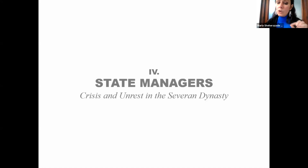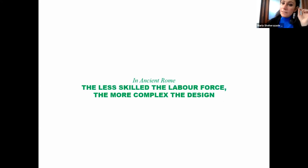At this point, most building enterprises in Rome were centralized under the emperor, and I mean in Rome city, the capital, not the empire, destroying the former system of small contractors to enforce a top-down approach. And this, of course, killed the social mobility I previously described. And this coincided with the rise of the managers, architects or controllers, who became increasingly skilled vis-a-vis the radically deskilled labor force. So the process, in a way, continues and becomes worse. So in ancient Rome, I would say that the less skilled the labor force, the more complex the design we are going to see.